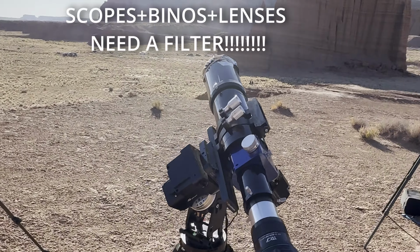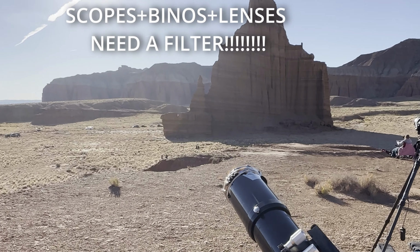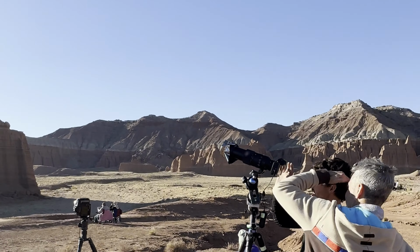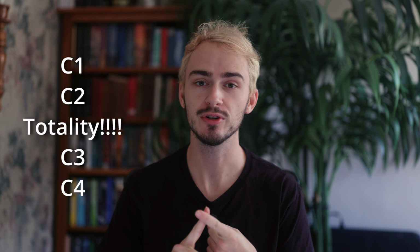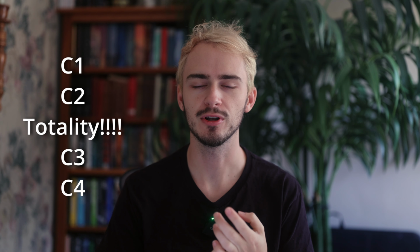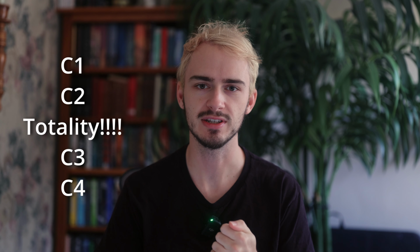If you do have a pair of binoculars or a telescope, these are great times to use them, but they are also very dangerous times to use them. So again, we'll talk about safety more in the stages of the eclipse later in this video. So the total solar eclipse is broken up into 5 main stages. These are first contact, second contact, totality, third contact, and fourth contact.